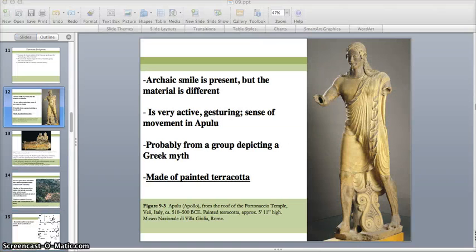Quickly wanted to take a look at this guy. So compare him to some of the archaic Greek sculptures that we looked at. How is he different? Hopefully you're pointing out that he's in motion. He is striding forward. But there are a lot of similarities, especially with the long hair and the archaic smile. But hopefully you're noticing that the other differences we can point out are that he's made of painted terracotta and he's clothed, whereas all of the archaic korai, remember that word, kore, were nude.